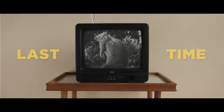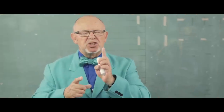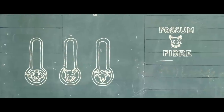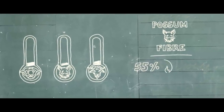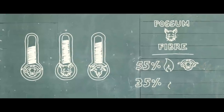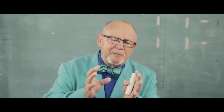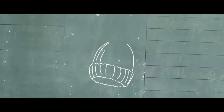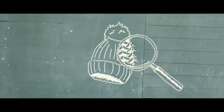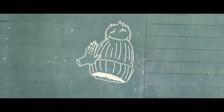The brush-tail possum does have one major asset. Its fur. Which is extraordinarily warm. In fact, it is 55% warmer than pure merino wool, and 35% warmer than pure cashmere. It is also remarkably soft, meaning that the fabric knitted using this fibre has a pleasant halo and fuzz, which is both pleasing to look at and incredibly soft to touch.